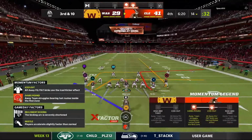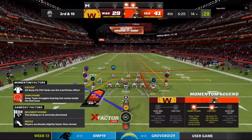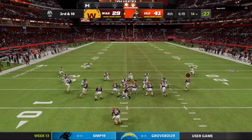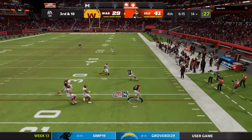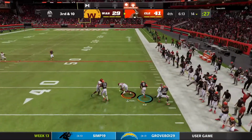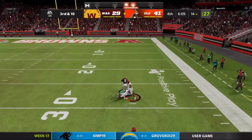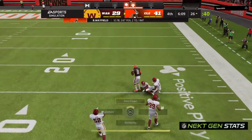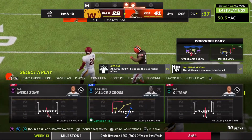The Browns on 3rd down. They've hit 2 for 4 thus far. This is 3rd and 10. Mayfield down. And he's got his man in stride, complete. And all the way down to the 26. A big play there on the catch and run.